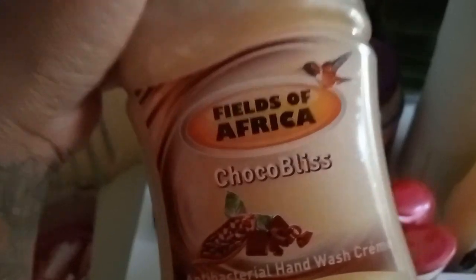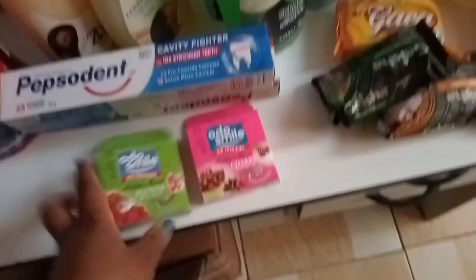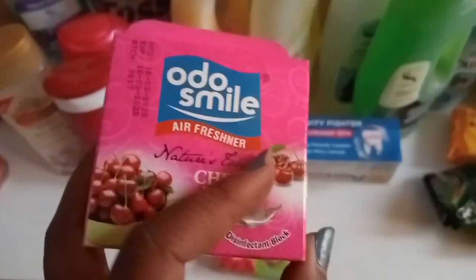And then this is hand wash. Again, Sedoso. These people should make me a brand ambassador for this. Sedoso. And then this Fields of Africa. This one smells nice. Actually, I opened it just to smell it. Kiwi and this. What is this? That one. Insecticides. These are the ones that you put in your air freshener.